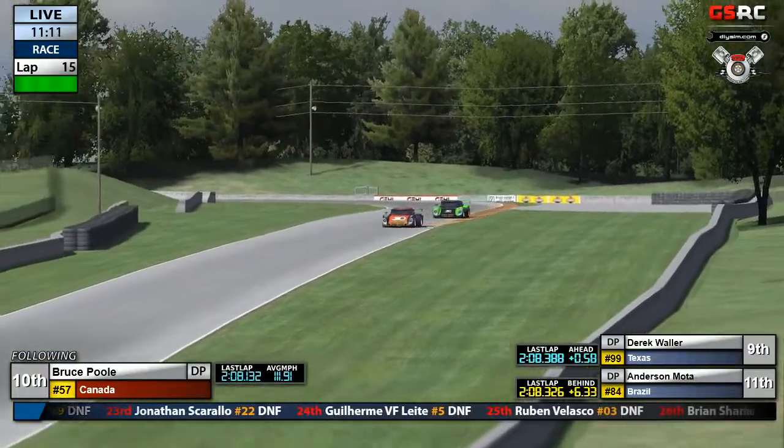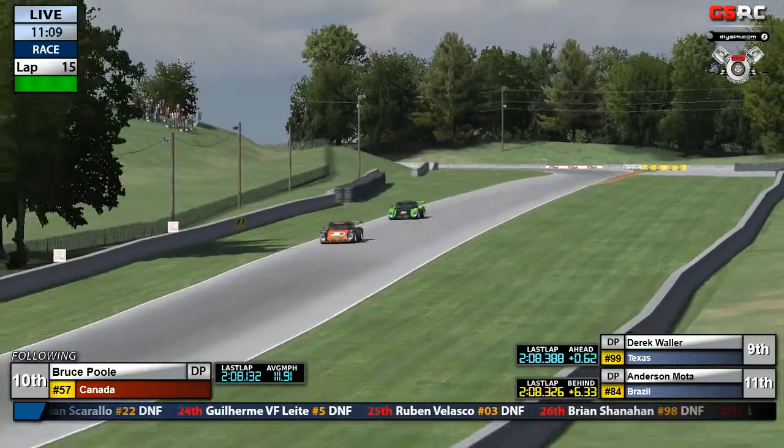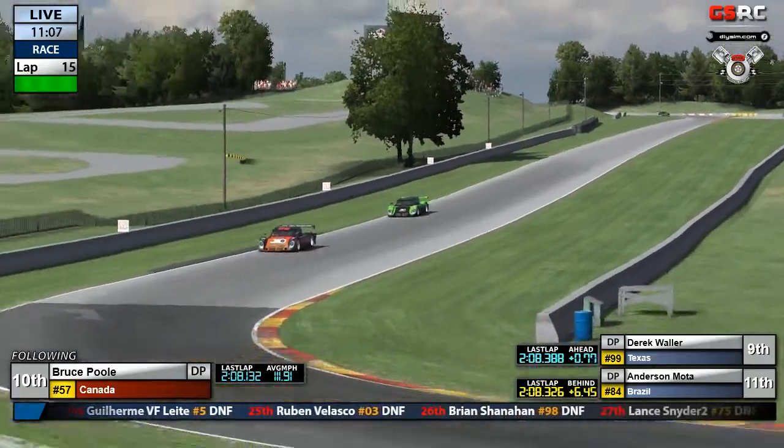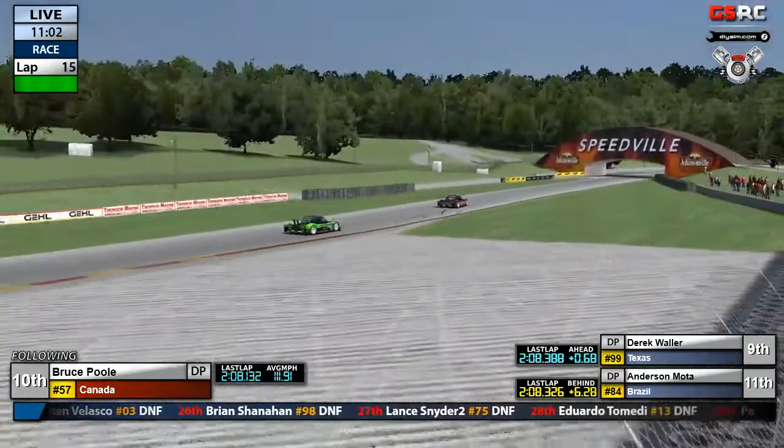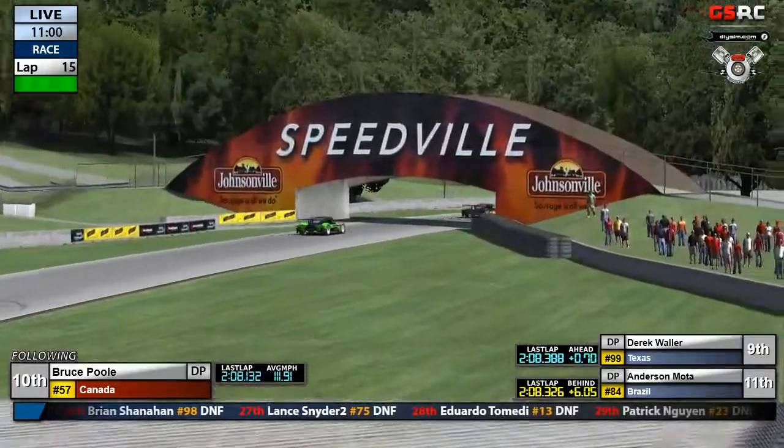But we're looking at Bruce Poole, the battle that's been going on and on between himself and Derek Waller. Waller has gotten back by him now that we somehow missed, so Waller back up into the 9th position.